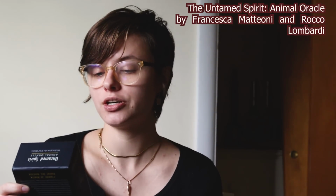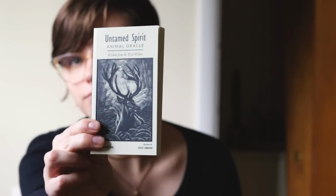I have 3 Oracle decks left. This is the Untamed Spirit Animal Oracle, Wisdom from the Wild Within. This is one that was sent to me and I really like it. It is really beautiful. This is just the guidebook, and then when you open the deck, it comes in a nice little paper foldy thing, and you pull it out.